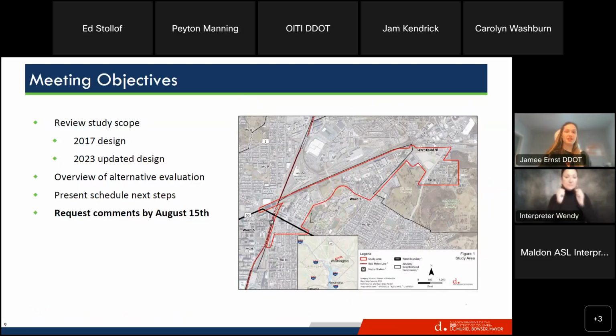So our objectives today are to review the scope of the study, review the 2017 design, and present an updated concept for 2023. We'll provide an overview of the alternatives, and I'll present the next steps. We will take your comments at this meeting, through Title VI, or through the chat box or by raising your hand. We also will be taking comments until August 15th, and you can do that via the project email, which is on the project website, and I will show at the end of this presentation.